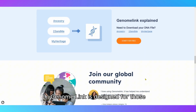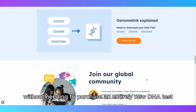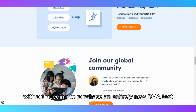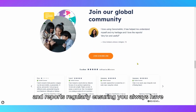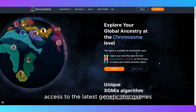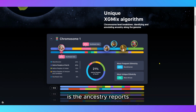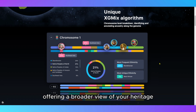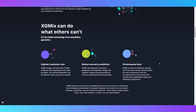Genomelink is designed for those who want to dive deeper into their genetic story without needing to purchase an entirely new DNA test. The subscription-based service also updates with new traits and reports regularly, ensuring you always have access to the latest genetic discoveries. One particularly intriguing feature is the Ancestry reports, which delve into ancient ancestry timelines, offering a broader view of your heritage compared to standard ancestry platforms.